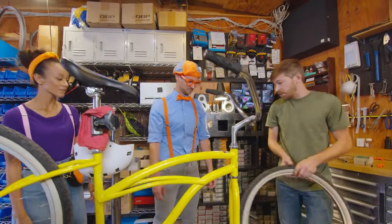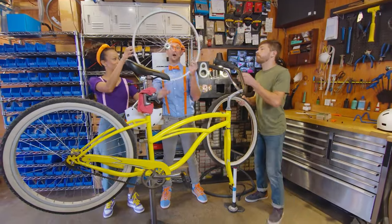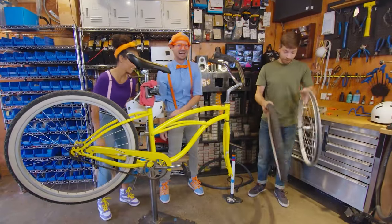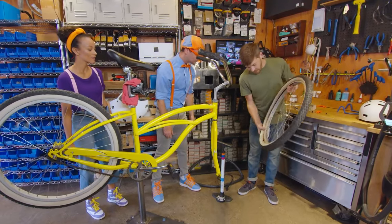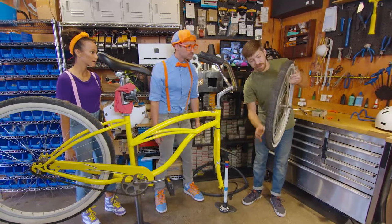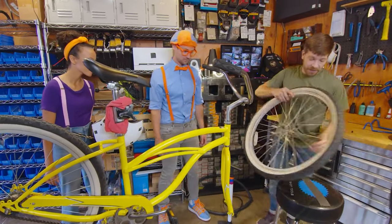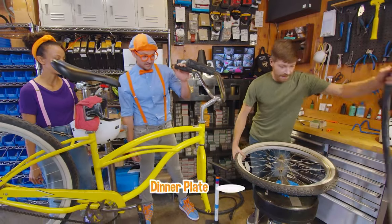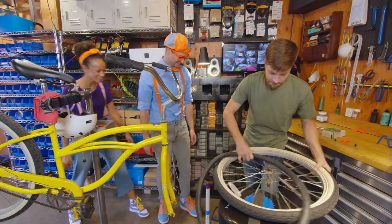Next, we will need that wheel back. Oh, here you go. One wheel. Thank you. And so we're gonna set just one side of this wheel inside of the rim itself. And this is where I like to create a dinner plate. Dinner plate. I love dinner. Me too.